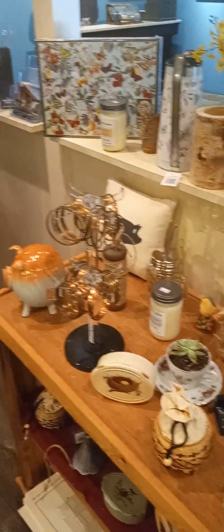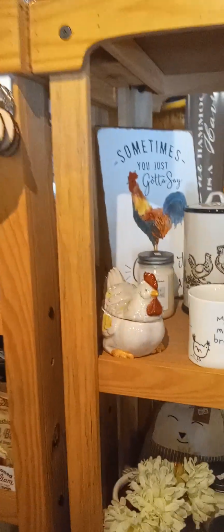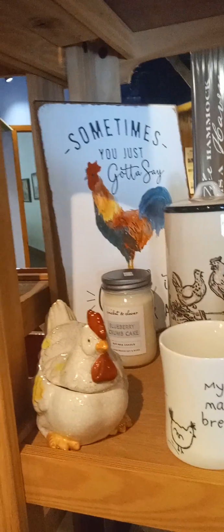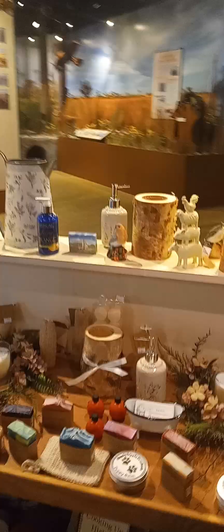Yeah, now these are modern. Wax candles. This is in the gift shop. Yep. All the little things they have for the gift shop. Sometimes you just gotta say. What's it say? Check it. Osceola history. Hand wash, butter, or popcorn. Oh yeah, there's some soaps like Disney had.